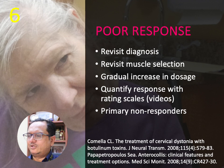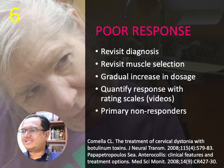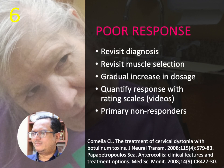If you do not get a good response after your first session, revisit the diagnosis, make sure you have the right diagnosis, review your muscle selection, especially based on patient response. If everything looks fine, then just gradually increase the dose. The dose may not have been high enough, especially if there was no side effect. If there was a side effect, or if any movement got worse, then you definitely want to change your muscle selection.